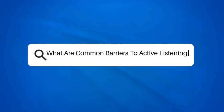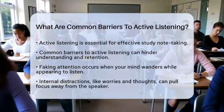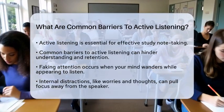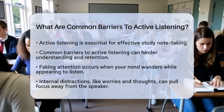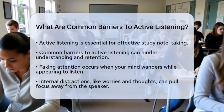What are common barriers to active listening? Have you ever found yourself in a conversation where you just could not focus? Maybe you missed important details that could help you study better. Today, we will discuss common barriers to active listening, especially in the context of effective study note-taking.